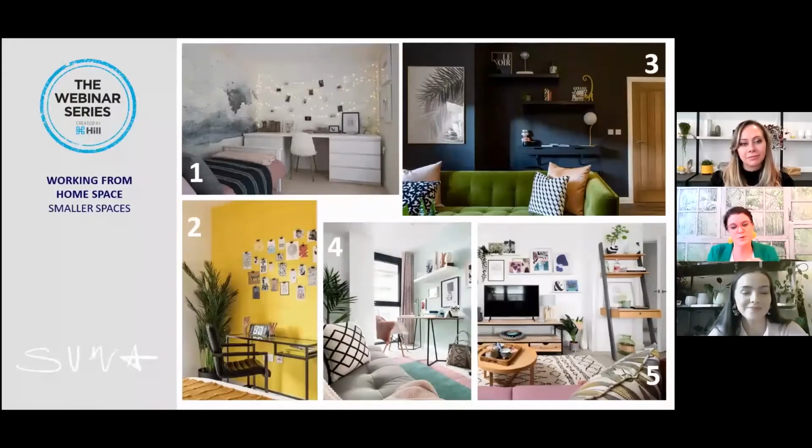But these are examples of where you maybe don't have that much space and you're having to think about how you get the dual function into an environment. So some different ideas here.